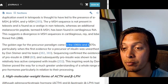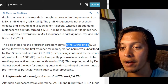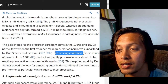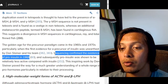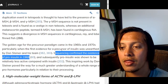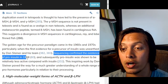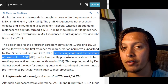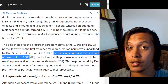Anyways, the golden age of the precursor paradigm came in the 1960s and 1970s, particularly when the first evidence of a precursor of insulin was unearthed by Don Steiner and his team. Sequencing confirmed the existence of proinsulin in 1968. So these people, Don Steiner, they found a protein that looked like it had insulin and then other things associated with it. And so this is what led to, I shouldn't say the discovery, but this has led to more research going into prohormones versus hormones.